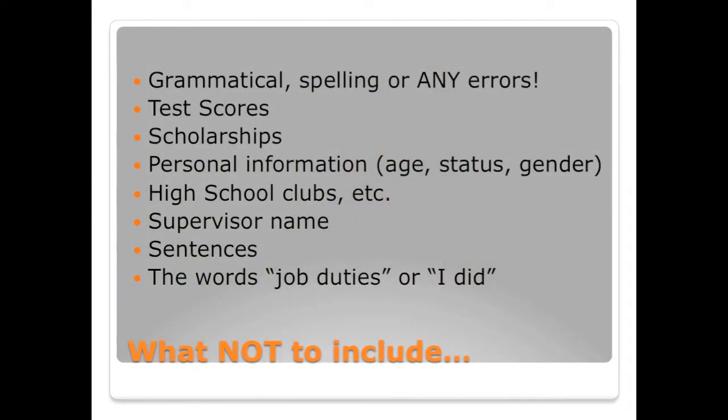Things not to include in your resume. This may seem silly, but I see it all the time. This is why I'm telling you about it. Grammatical and spelling errors. Please, please, please. Resumes are in weird formats. Word is not going to catch spelling errors because it's not sentence formats. You need to thoroughly review your resume on paper, print it out, and look at it with a fine-tooth comb. Don't rely on spell checker.